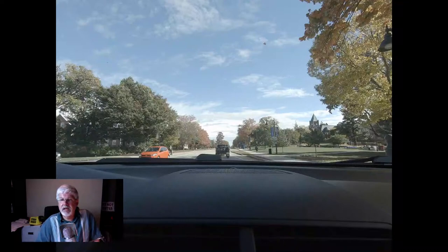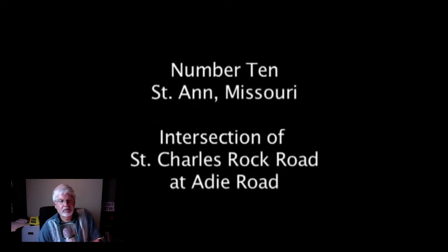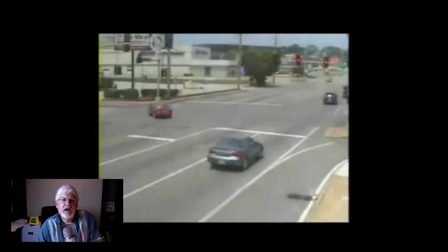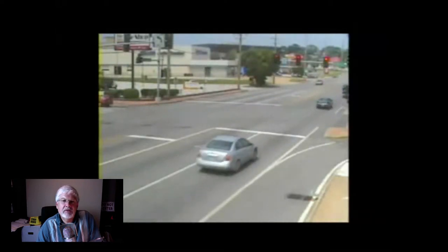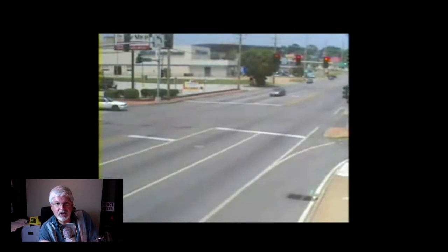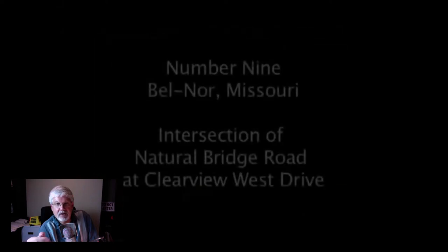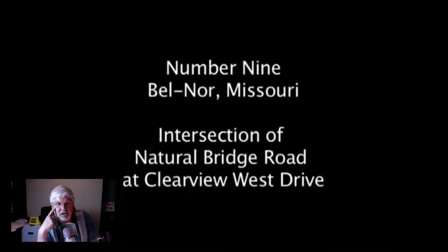So here's the video on red light runners. We're going to count down. I always like counting down. When the light turns red, I'm going to count. Let's see how many seconds when they stop. One, two, three. 3 seconds. Four. There was a second car. And by the way, that's a display stop line. That stop line to the left, different than the two lines to the right, that's called a display stop line.